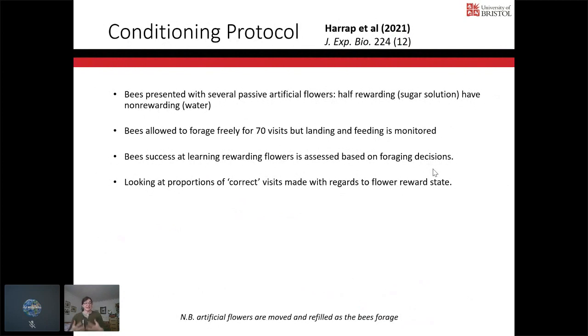So to see whether bees can use floor humidity, we're going to use a differential conditioning protocol. I'm going to talk you through this because we're going to use this a few times in the talk. So we present individual bees with several artificial flowers, half of which are rewarding, half of which are non-rewarding, and we allow individual bees to forage freely on these flowers for several visits. We monitor the bees' landing and feeding decisions and use that to evaluate the bees' success at learning the reward state of flowers.